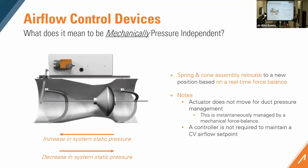So we increase the pressure. If the cone just stayed where it was, the airflow would increase, but the cone moves into the throat to constrict that open area, and then we are actually modulating the flow there to maintain the same flow through the valve. When we have a decrease in system static pressure, the cone will move outwards and will increase the amount of open area that the air has to go through, so that we're still maintaining that same flow set point without the actuator or the controls doing anything.